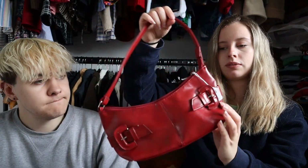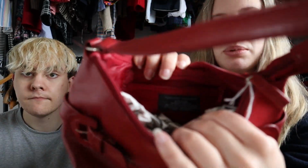Then the final thing that I got, well, all together, and this was in the shop where everything was £1, except this was not £1. It was just this little red leather, well, fake leather handbag. I just thought this was cute with the buckles on the side, very Y2K. This was £1.25, and it is the brand Dorothy Perkins. I just thought that was cute, so because it was cheap I picked it up.